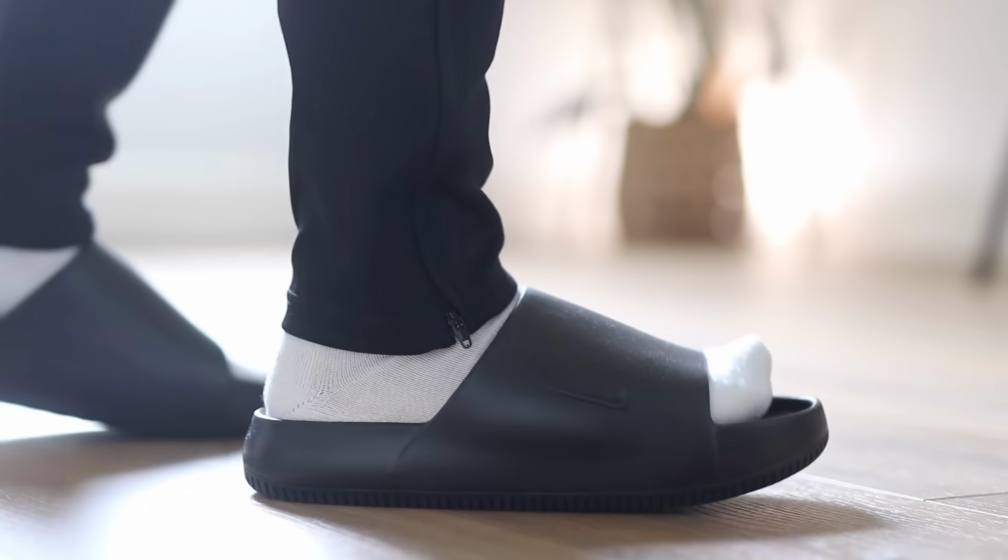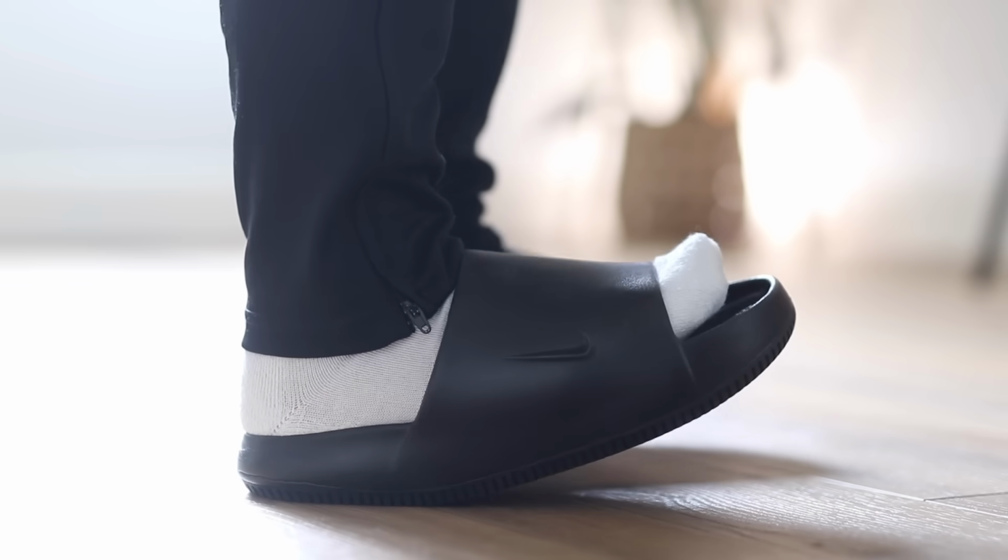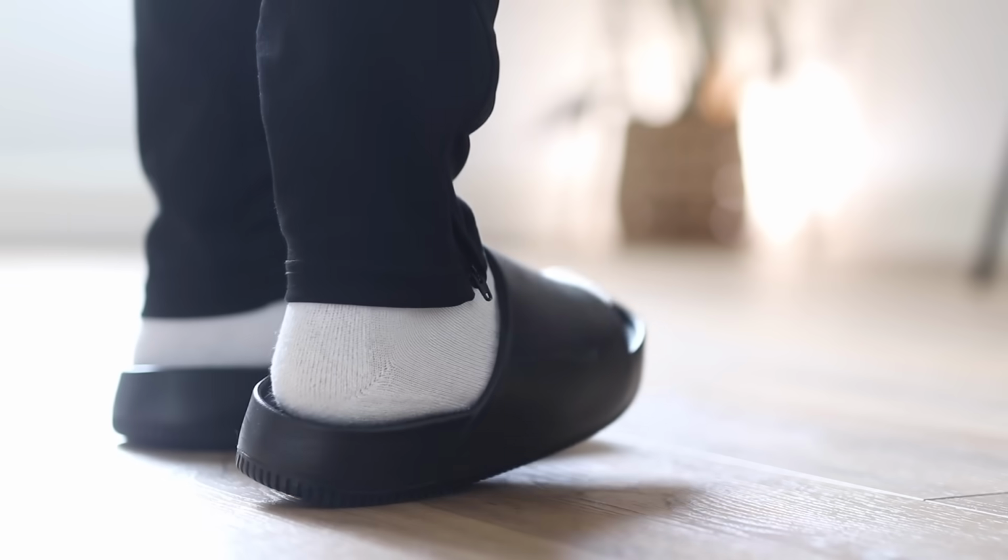The Nike Calm slides were just not it. Super uncomfortable in my opinion. Maybe just not made for my type of foot, which is also a good point. We all have different foot types. I have more of a flatter foot. My wife has a super high arch. So, you know, everybody's experience is gonna be a little bit different.